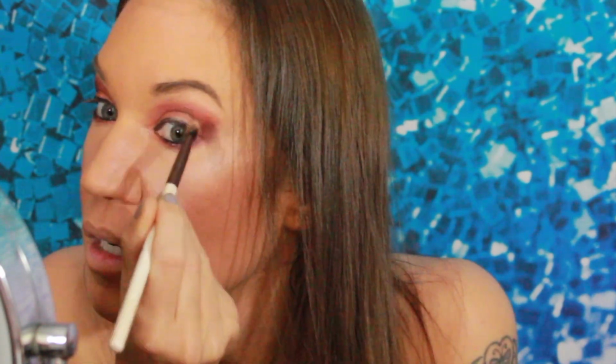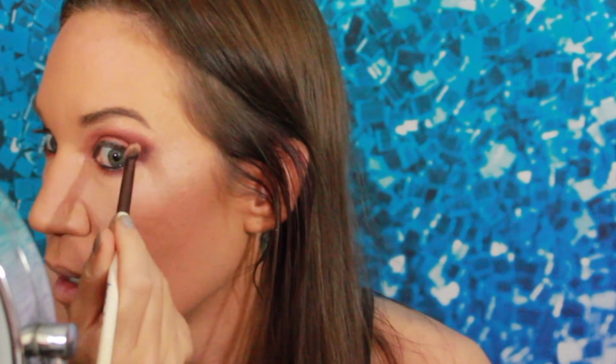Okay, so I do want to go in with a little bit of this darker color, All Natch. It's becoming one of my favorites. And what I'm going to do is put some up here and blend that in so everything looks like it belongs together. And we're just, I'm liking. Okay. Make sure it doesn't come out too far. But now I want to take my blending brush. We'll go in with the Morphe one. And really, I'm not adding anything to it. I'm just using this to blend that color in.